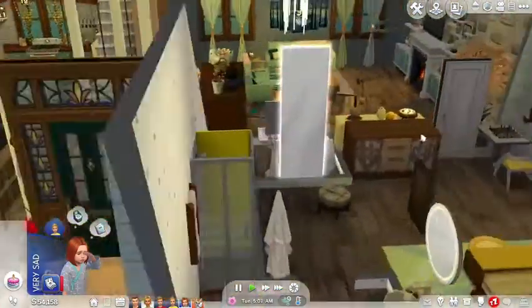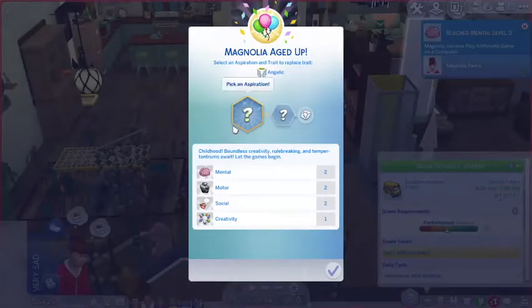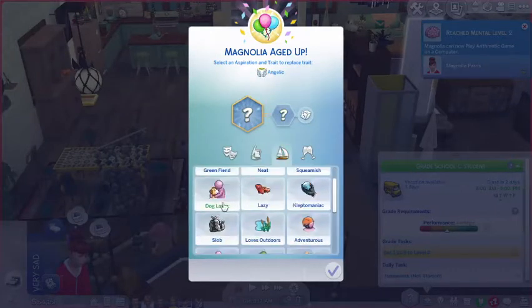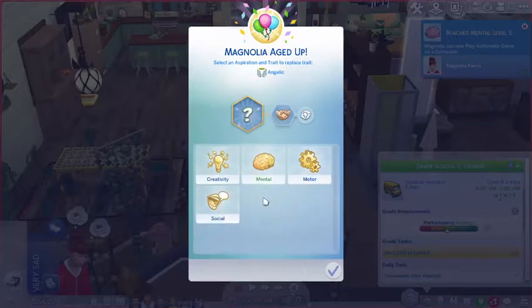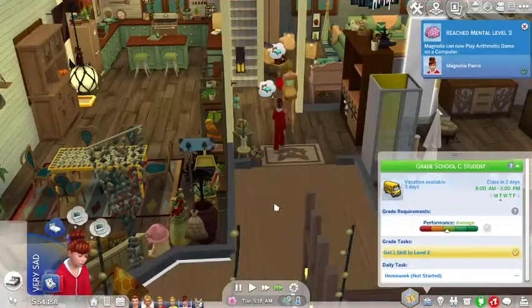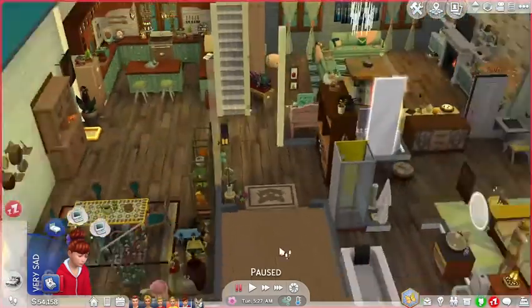Age up. Why are you outside? There's plenty of room inside. Oh, I don't care. So she's supposed to be active, slob, and outgoing. So we can pick whichever one. Let's do outgoing first. And we can have her be social too because she needs to max out charisma and photography skill, and she's a style influencer. She's gonna dress all fancy like. Okay. Well, that took way too long.